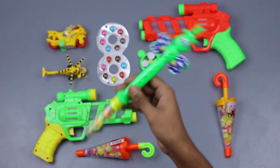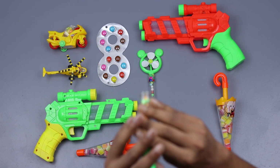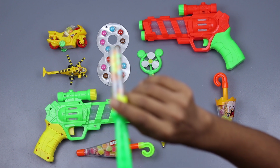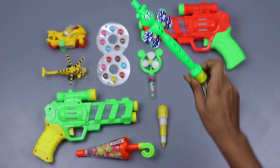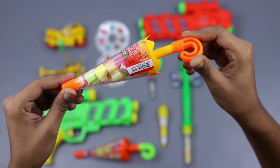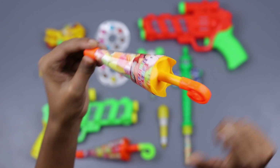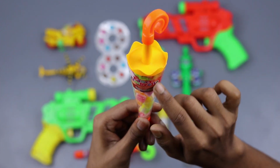Wow. Wow, this is butterfly. Wow. Whistle. Wow. Wow, this is another fancy umbrella toys. Wow. Orange, yellow, orange. Lots of colorful fancy. This is fancy umbrella.